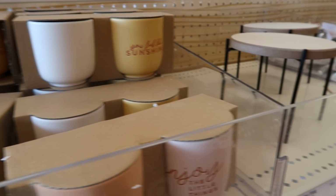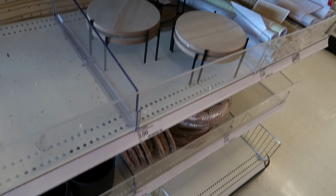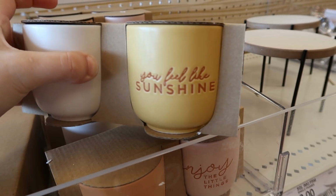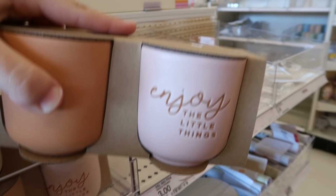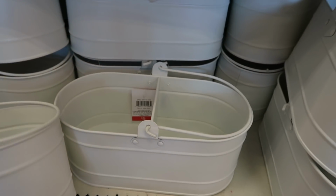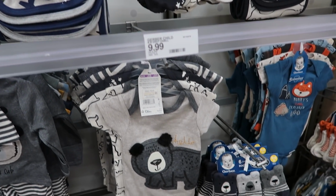After the farmer's market, we headed to a couple other stores and our next stop was Target. I was taking a minute to look at some of the cute spring things they had here in the dollar spot. These flower pots were so cute and inexpensive, especially for little starter pots if you're propagating plants or something like that. I didn't end up getting that much, but it was fun to just browse around and see what they had.